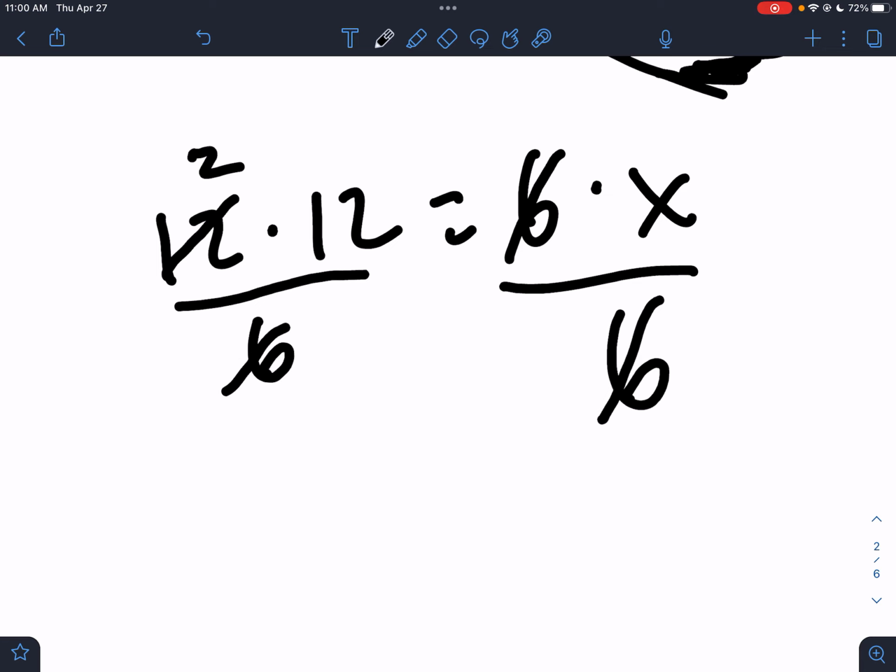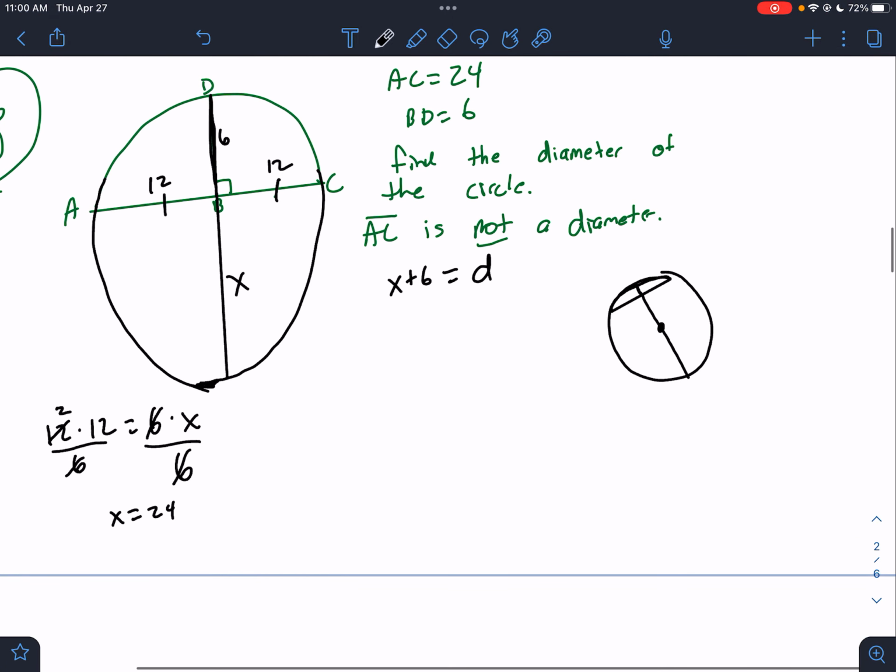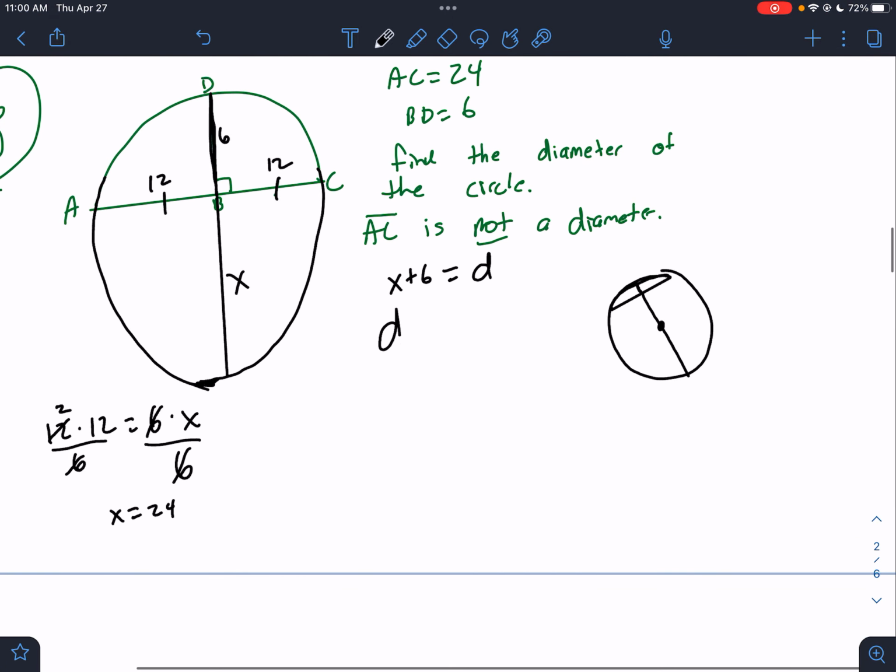12 divided by 6 is 2. And so we get 12 times 2. We get X equals 24. And so X equals 24, so the diameter equals 30. Find the diameter, we're done. So 30 is the answer on that one.